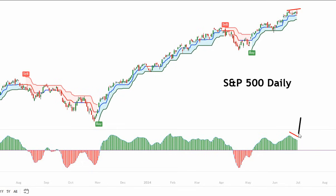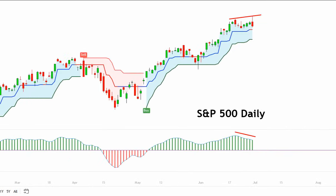We completed divergence on Friday, and momentum flipped on Friday. If I bring it up close here, you can see that. We got the topping tail, and we saw momentum flip right there. Now over here it flipped, and we pulled back.